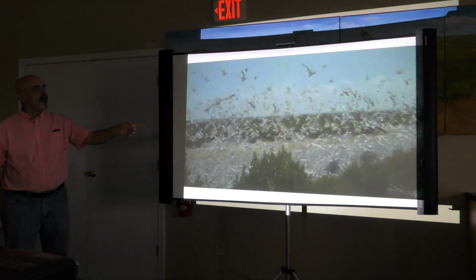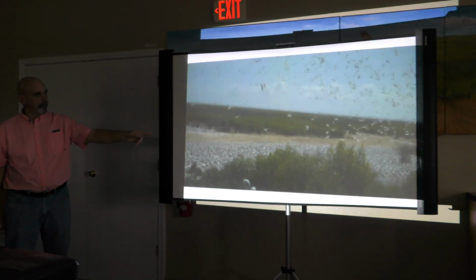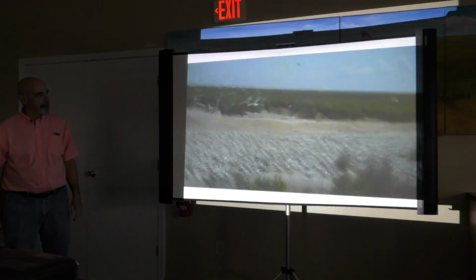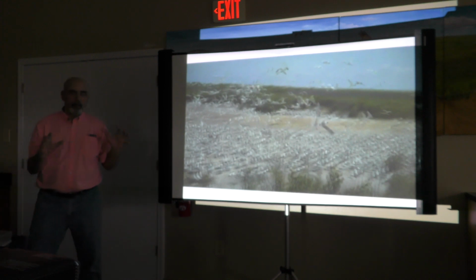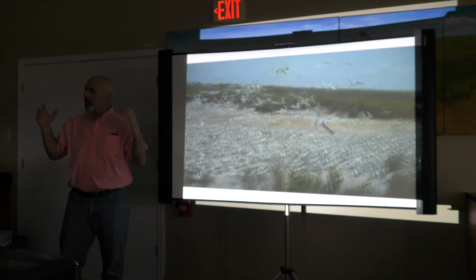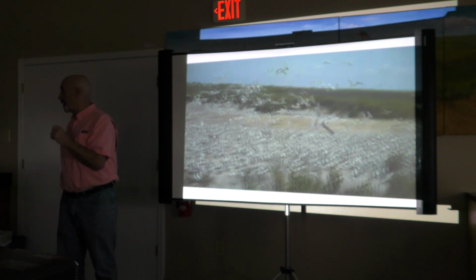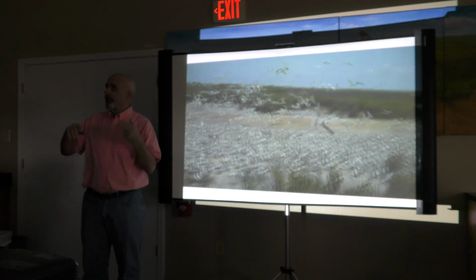All right, that's a tern colony. It's right next to them. There's 1,000 terns in that colony, right there. So, as they get older, their feathers are starting to grow out. This is where food resources now become a limiting factor. You've got 3 chicks, 3 feathered chicks.